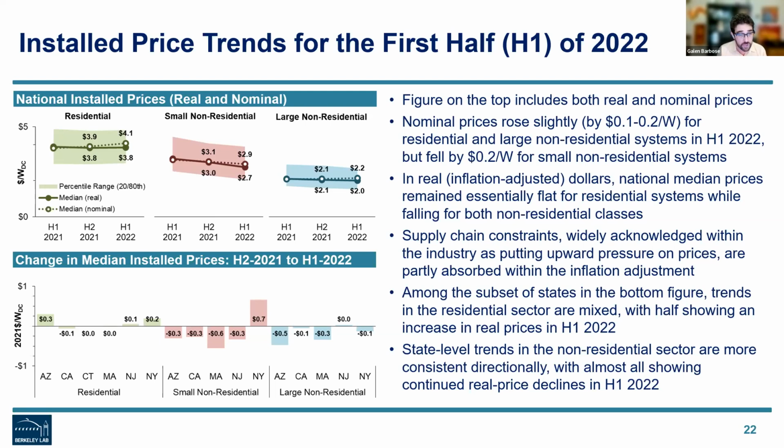So the figures on the top show installed prices by 6-month interval, starting in the first half of 2021 through the first half of 2022. And you can see, and we show those trends in both nominal terms and real dollar terms. So in nominal terms, prices in the residential market did in fact rise, as they did for large non-residential systems. They actually dropped in nominal terms for small non-residential systems.